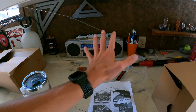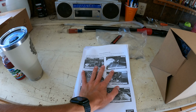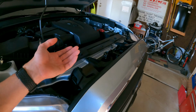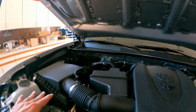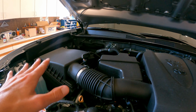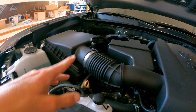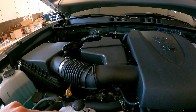Now back to future Josh. Now we're back. This is not going to be really a step-by-step install guide. Rough Country provides you with some good instructions, so make sure you follow that. But basically, we have to take the cover off, and then you start working your way around, taking everything off of this. Then redo all your sensors into the new one, and we should be good to go.